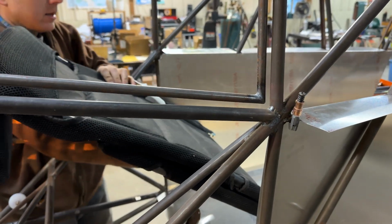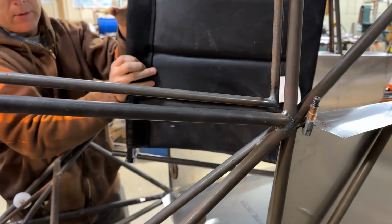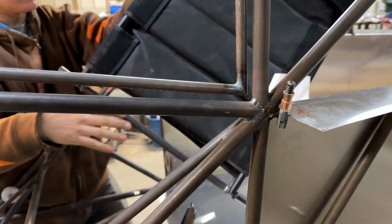You want to pull this out, and there'll be 2 quick pins that hold the front half, but this is okay, right.